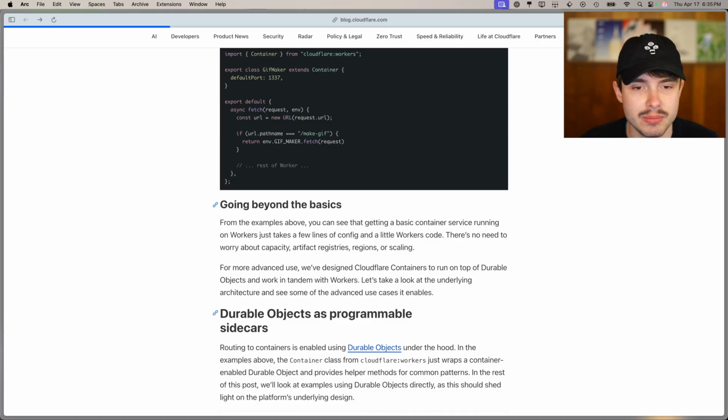Okay, going beyond the basics. From the examples above, you can see that getting a basic container service running on Workers just takes a few lines of config and a little Workers code. There's no need to worry about capacity, artifact registries, regions, or scaling. For more advanced use, we designed Containers to run on top of Durable Objects and work in tandem with Workers.